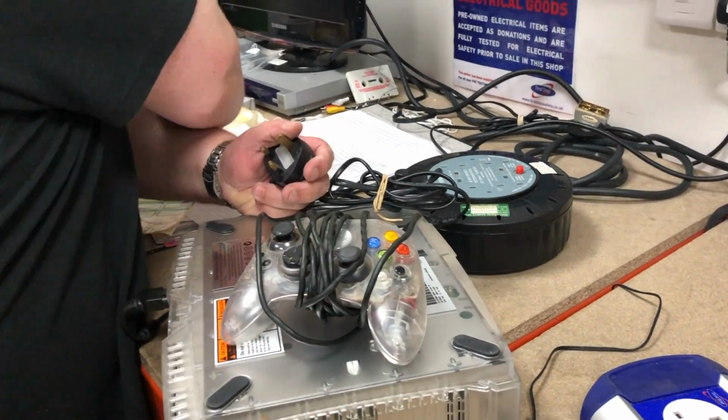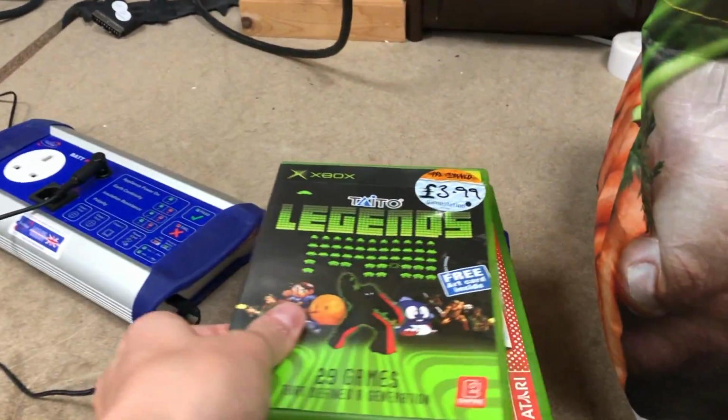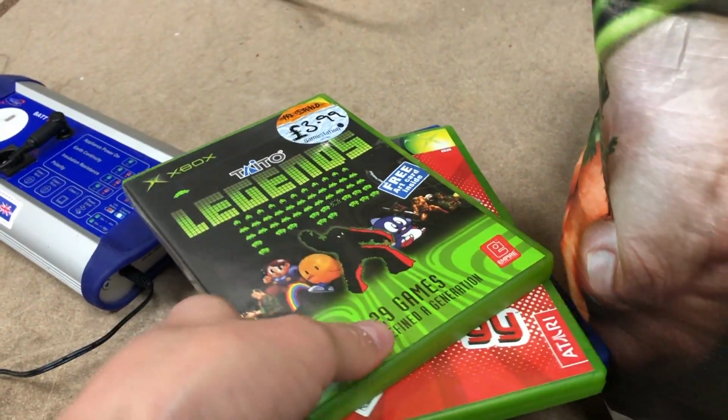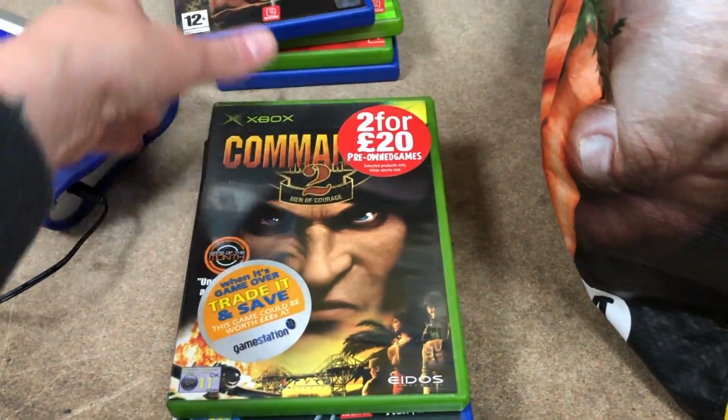And guys, I paid a tenner for the console. These games were 25 pence each. So it was like 4 for £1, or 50p if you were going to buy them singular. And these were the games that I picked up. So just as I'm siphoning through there, what do you think?